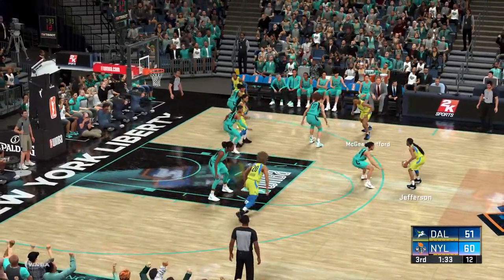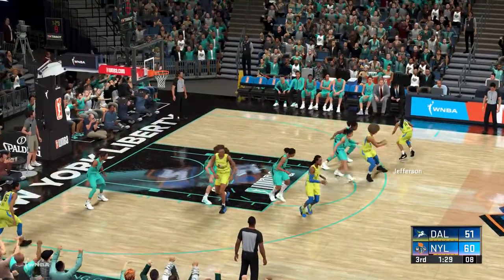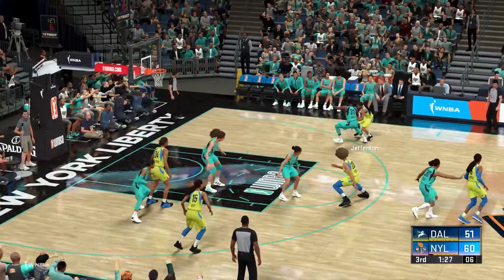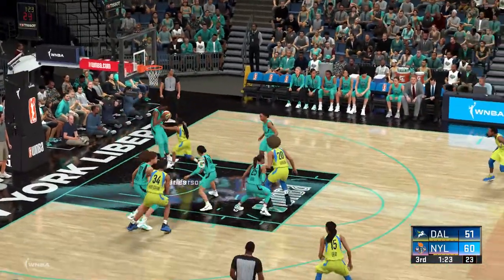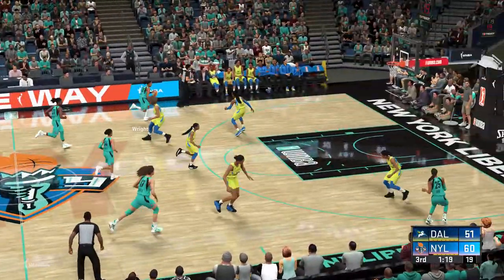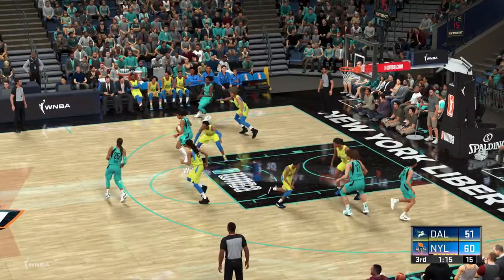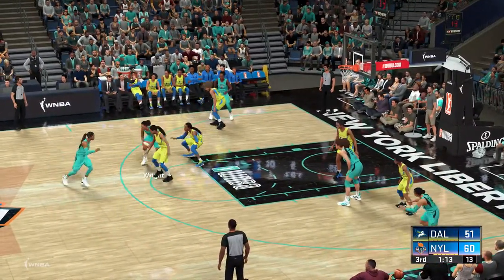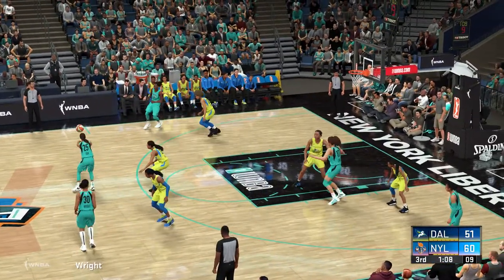Here's McGee Stafford. Jefferson outside. The floater. Doesn't go that time. So New York will take it the other way. Right outside. Pass to Durr. Charles with it.